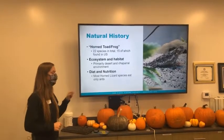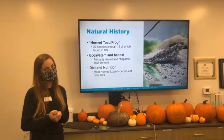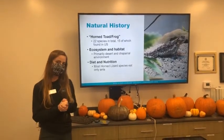And a lot of them only eat ants. So if you didn't like them before, now you should really like them, because they only eat ants, and specifically an ant called the harvester ant.